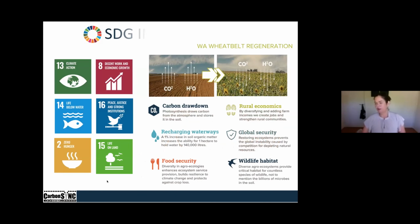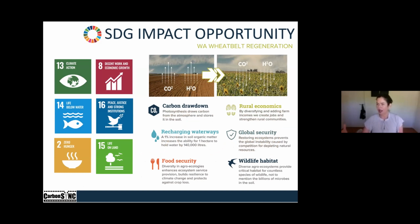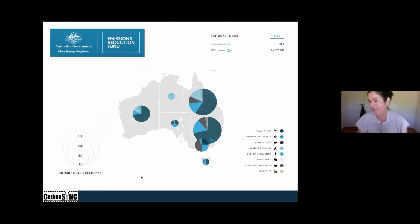In terms of the impact beyond the carbon drawdown and the economic impact, we're obviously recharging our waterways, improving the nutrient cycling, improving the health of food, removing carbon from the atmosphere, creating jobs, improving wildlife habitat, food security, and ultimately global security. How do we do that?